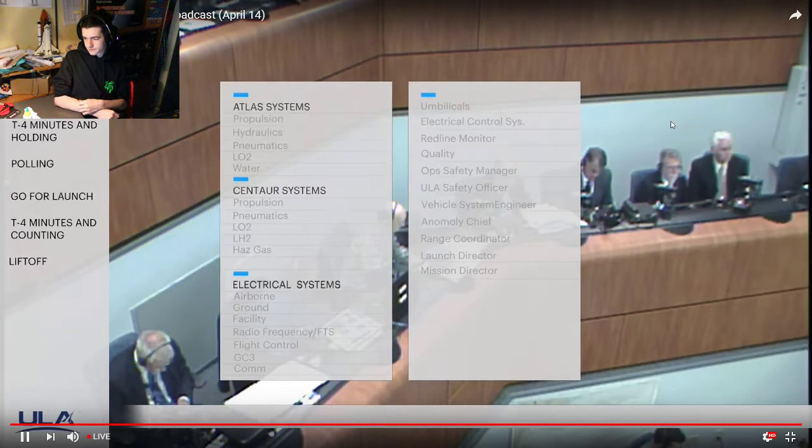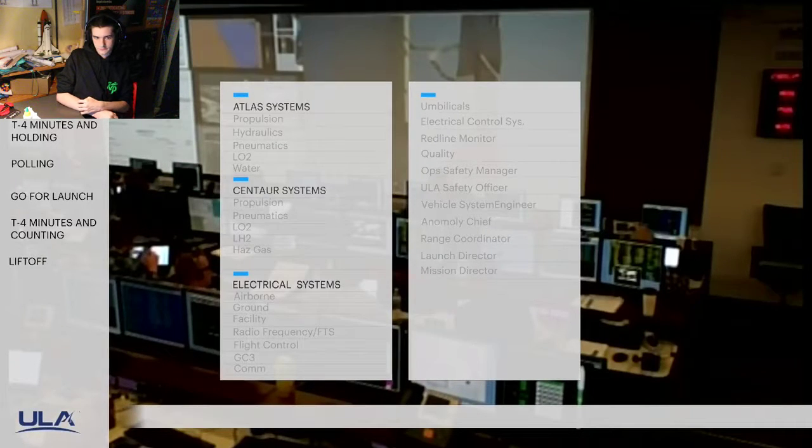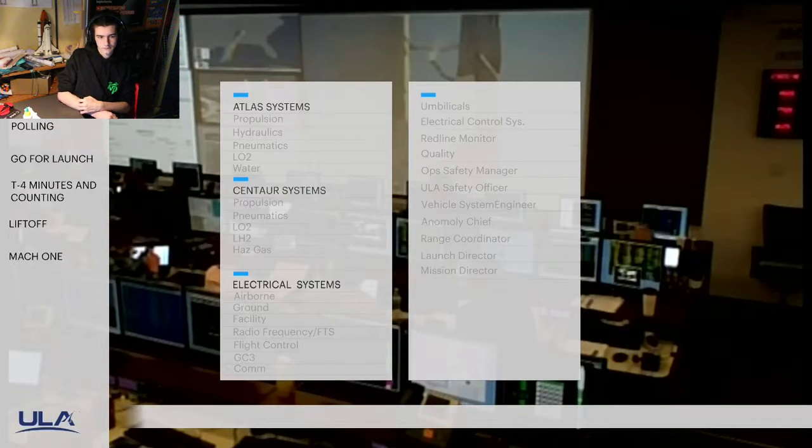This is the final status check before launch for all Atlas vehicle systems, ground systems, the spacecraft, and the U.S. Air Force Eastern Range. The readiness poll includes hydraulics, pad water deluge system, electrical systems, pneumatics, propulsion systems, flight control, and propellants. Let's listen in as Launch Conductor Scott Barney performs the final polling of the team.